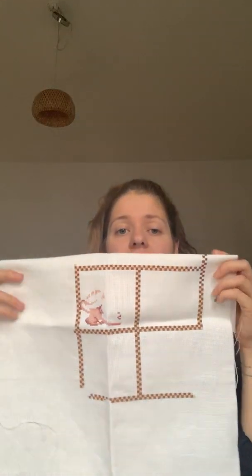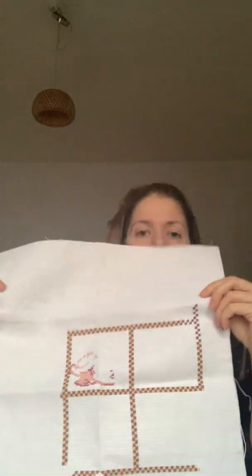Haven't done anything besides border, but I did a lot of border, and I'm actually really happy with this progress. Because also almost 1,000 stitches added on this one. Woohoo! This is how far I got. There's going to be 12 boxes in total.